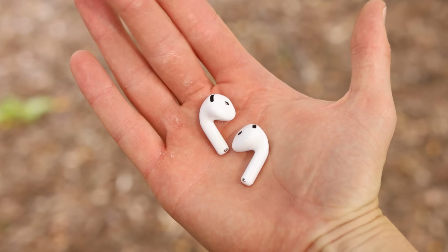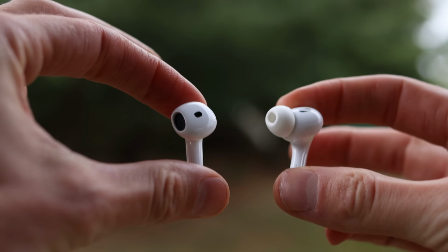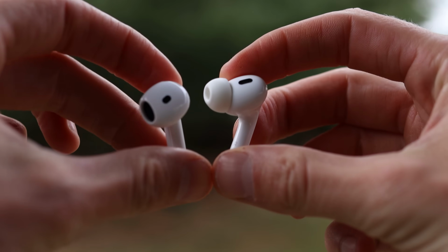The buds are also very small, and both the 4 and the 4 ANC have what we call an open design, which means that they don't have silicone ear tips that go into your ear. The trade-off here is that you won't be getting the same level of ANC and the same isolation from the outside world you can get when you actually plug your ears, obviously. But the upsides, there are a number of them.